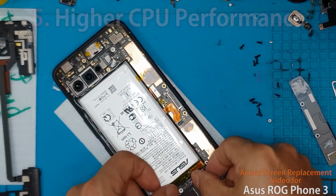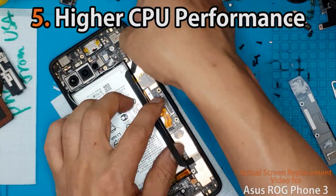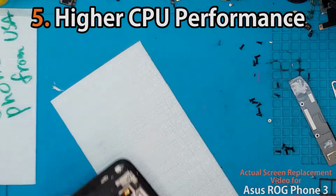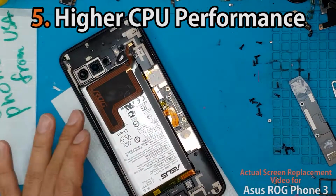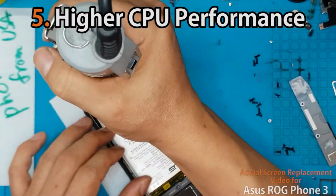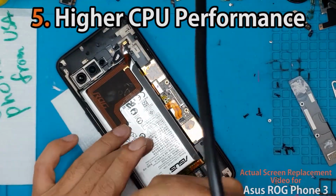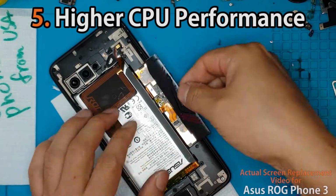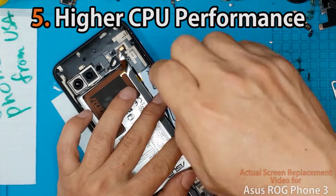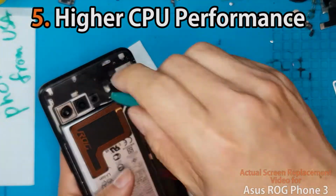Number five, performance. It's all about the performance. If your gaming smartphone has a weak CPU, it will not stay on top that long. Samsung Galaxy S20, Snapdragon 865 chipset. The same with Xiaomi Black Shark 3 Pro and the ZTE Nubia Red Magic 5G. Asus ROG Phone 3 has a better one. It's got the Snapdragon 865 Plus.